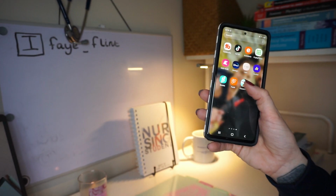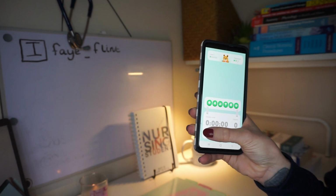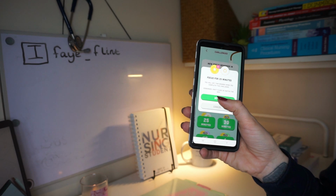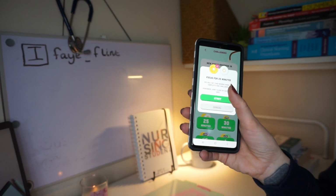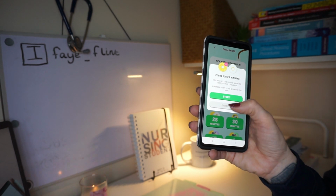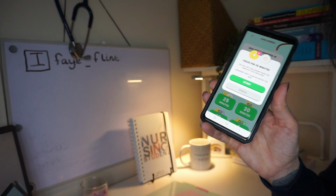I've recently found this little app called Focus Dog, and basically you set your timer on it. So I'm gonna set mine at 25 minutes. And when you press start, it will start the timer and you're not to touch your phone, you're not to close the app. And the cute little incentive is there's a little dog that you look after and you earn donuts as a reward so that you can feed your little furry friend.